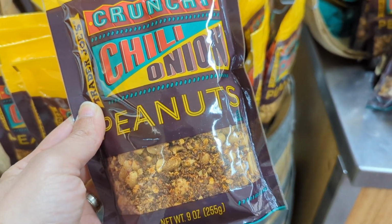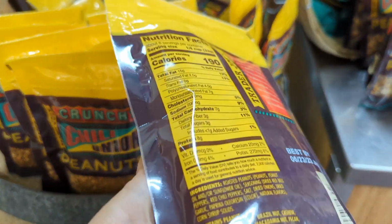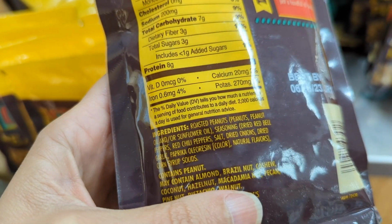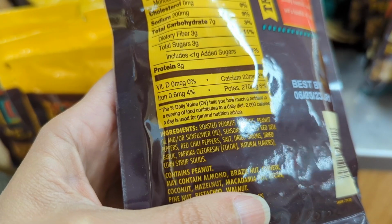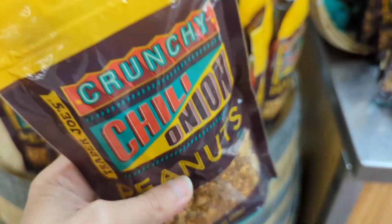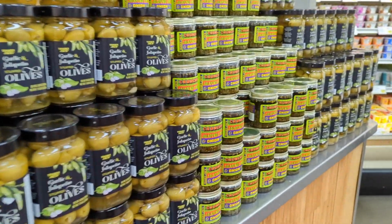But they just came out with these peanuts. Let's see if they have anything junky added. Peanuts, peanut oil, sunflower oil. But no, oh, corn syrup solids. 7 carbs. Come on.